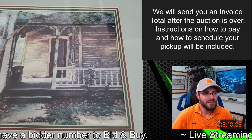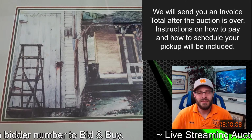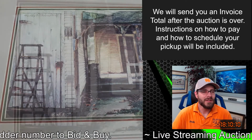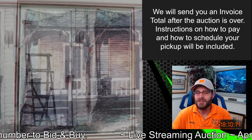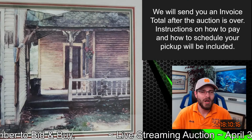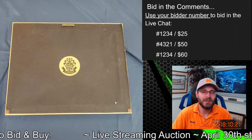Looking for 15, I've got 15, thank you. Now 20. 15's on, looking for 20. I have in 20, looking for $20, 20 bucks to go. We're calling it the side porch. We're not 100% sure what the name is on that one, but it sounds good.